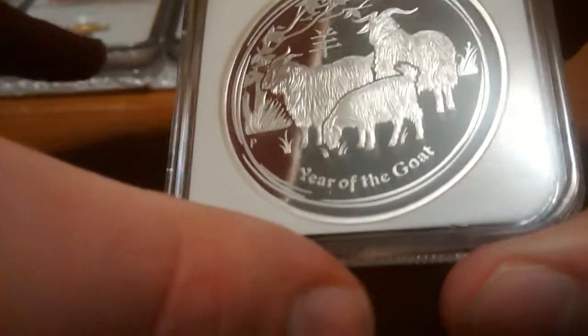But yeah, they're a lot cheaper than the horses were last year. And I just got back into stacking last year, so I don't know what the snakes and the rabbits and dragons were going for when they came out.